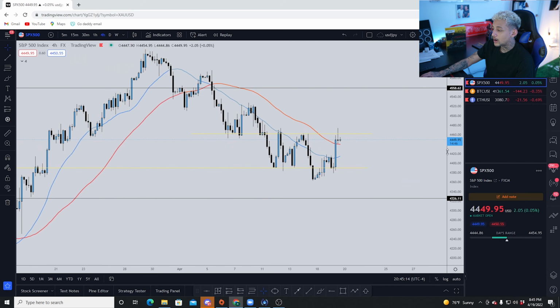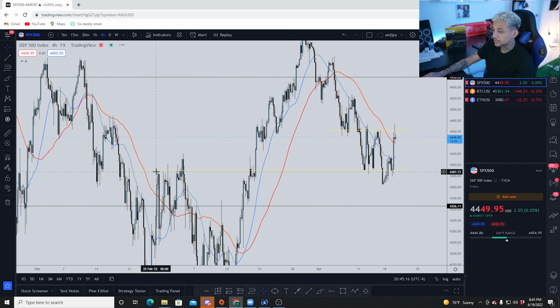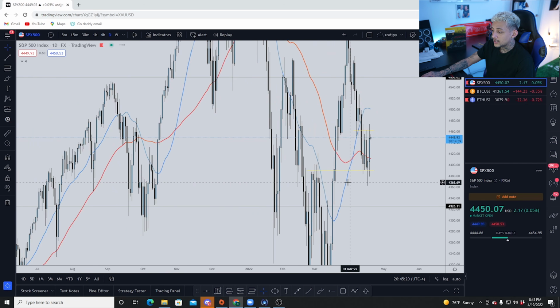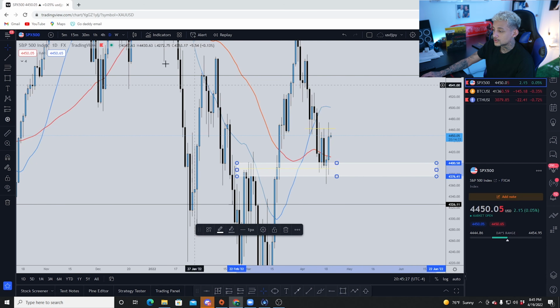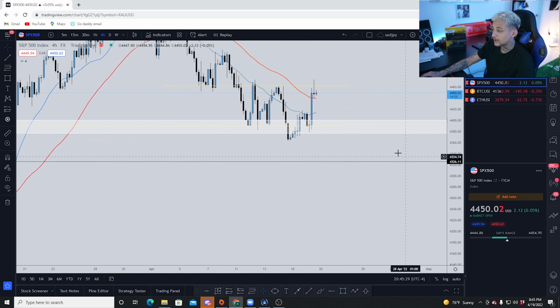So on the 4-hour time frame, what we could see here is our previous level of structure, which is this yellow line here, which again, supply and demand, support and resistance, it's all an overall zone. It's not necessarily a specific price point. So this is our overall zone pretty much throughout this entire range here.